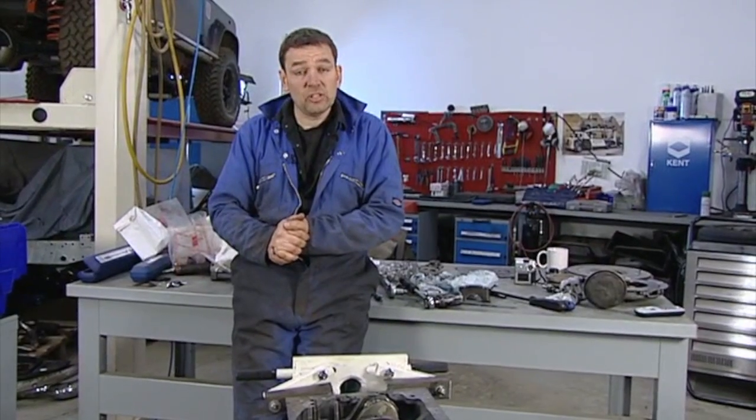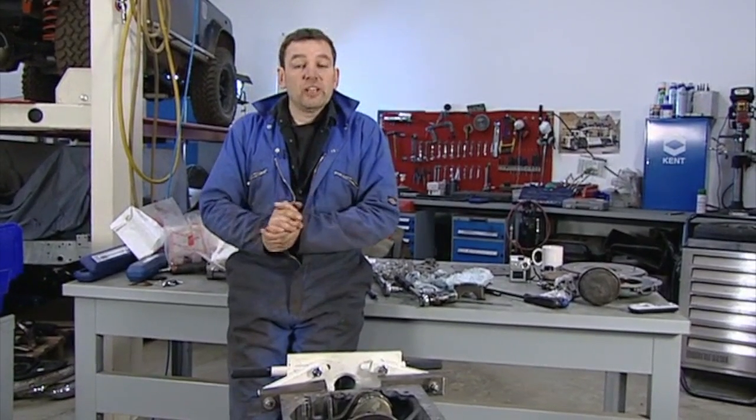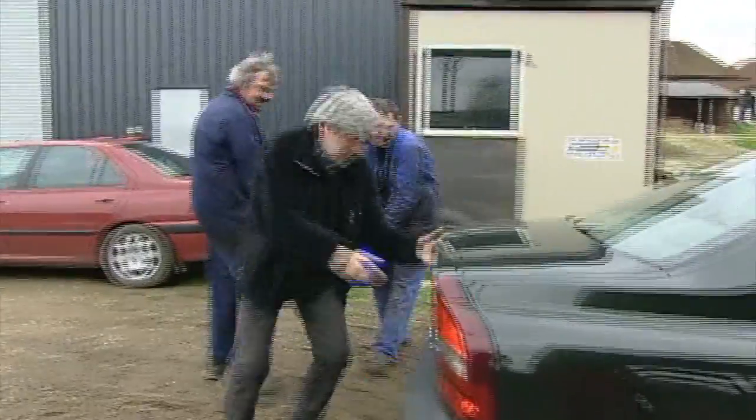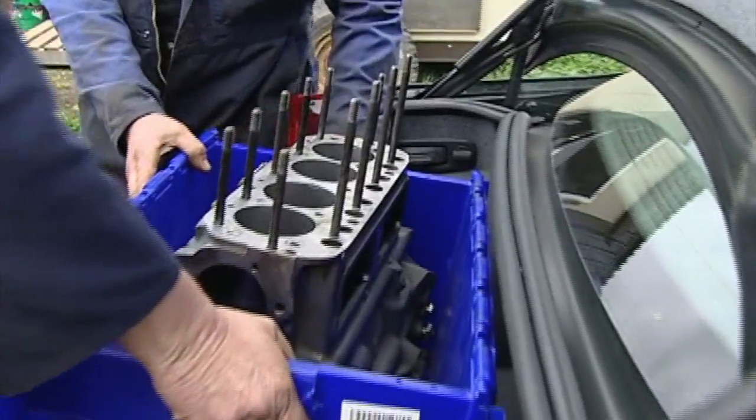Possibly for the first time in the history of engineering, part of an engine is going in its very own taxi. Taxi! Oh no, it's not going to fit! Bigger taxi! Bigger taxi, Pete!